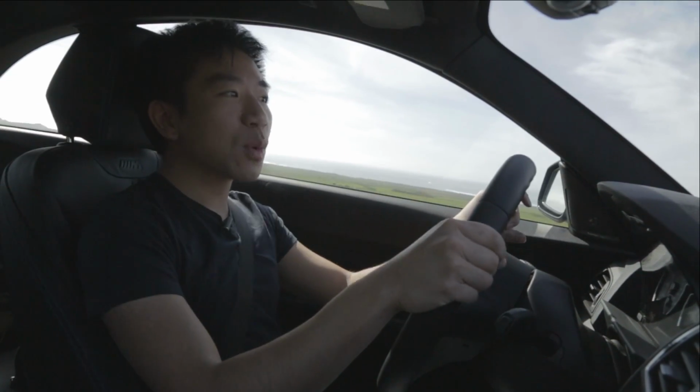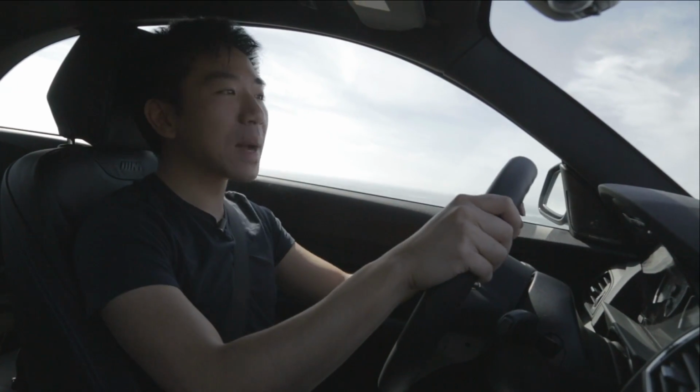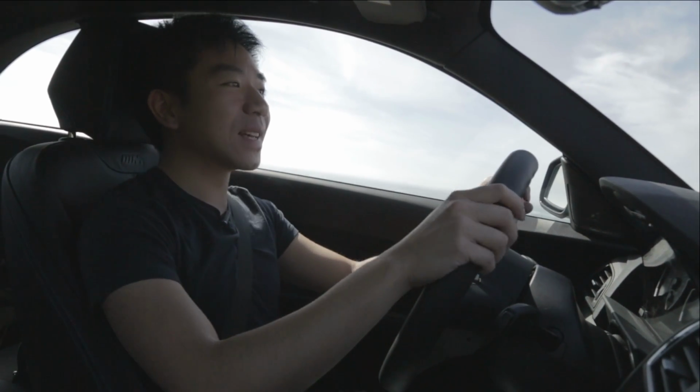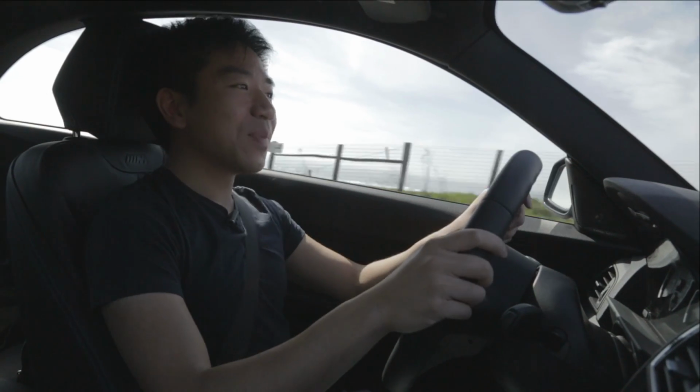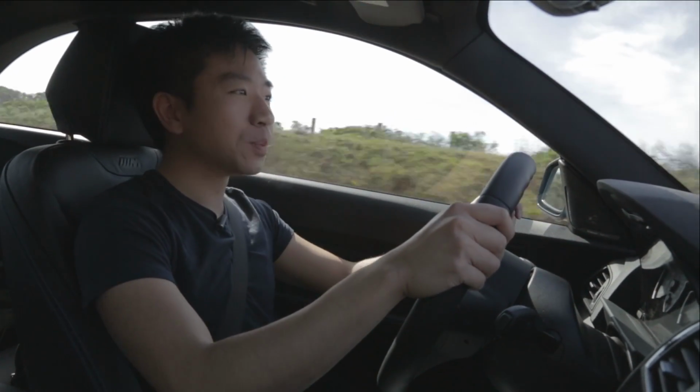Modern 3 Series, I think, without Sport Pack especially, have gotten a little bit soft, a little bit too supple for my liking, and this brings us back to the old school, the way I've always wanted BMWs to feel. It's a proper M car.